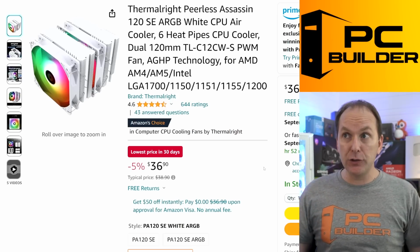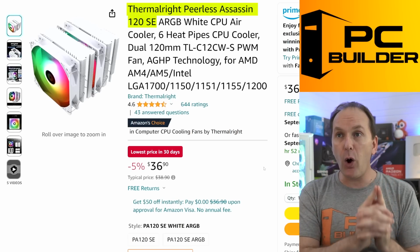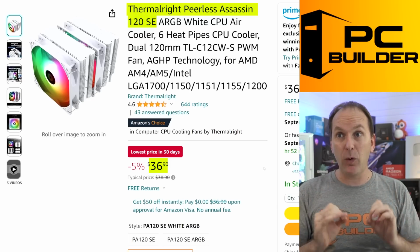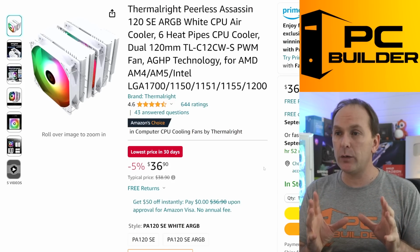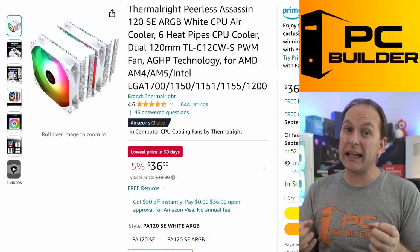For the cooler, we're going with something super simple here. We're going to go with the Thermalright Peerless Assassin SE120. The all-white version is only $37 right now. This is an insanely performative cooler. I know you wanted that all-in-one liquid cooler, and certainly could go that direction. I just think this is going to be quieter and give you better performance.